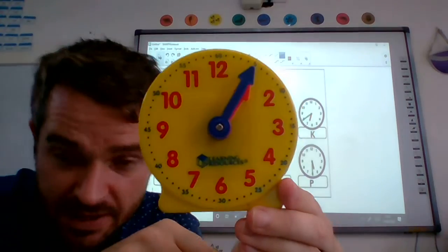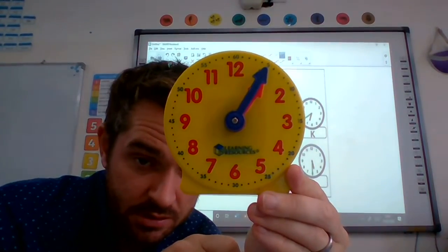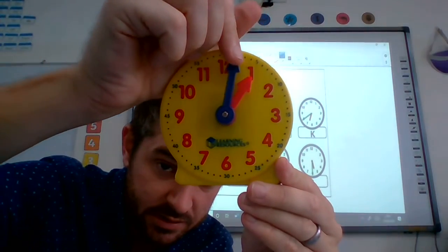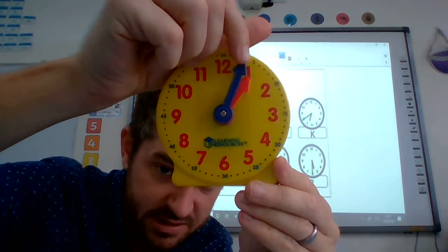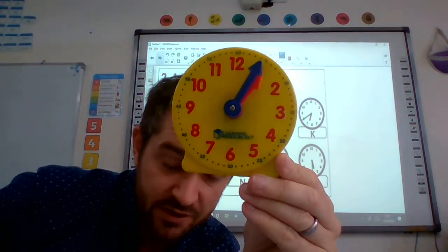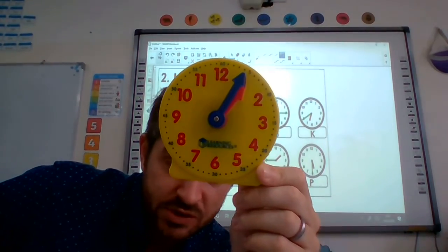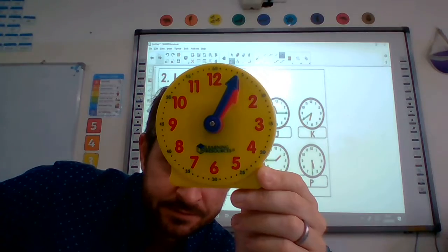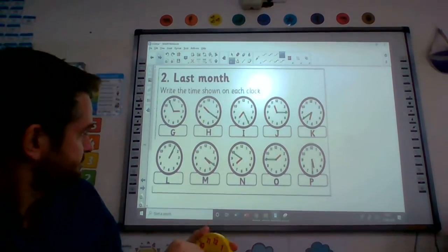Tricky with the hour and the minute hand stacked one on top of the other. Super tricky. If we look though, it's just past that one. And then we jump the minutes. 5 past 1. Really, really tough time because they're one on top of the other. It's not easy. 5 past 1. On to M.